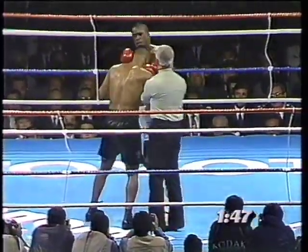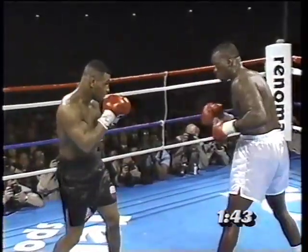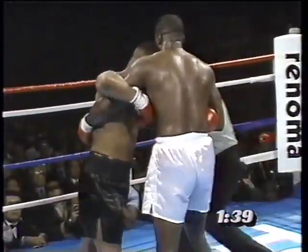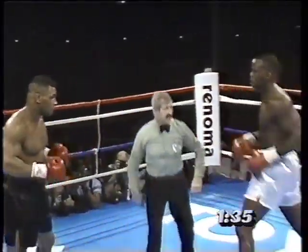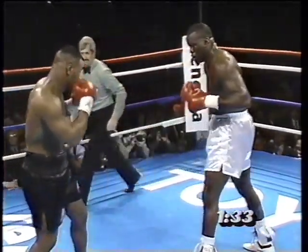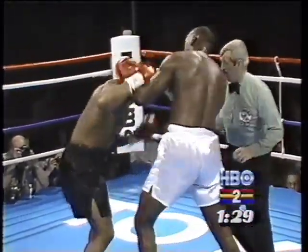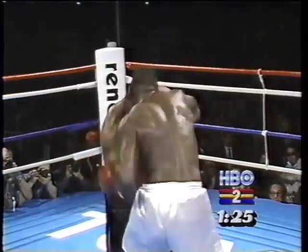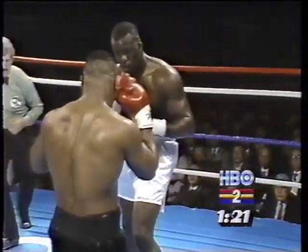See, what they want from Tyson's corner, they want to see more upper body movement and also more punches thrown as opposed to the one big punch. And that's what Mike Tyson's doing now. Another right hand lead lands for Douglas. Douglas not afraid. That is apparent.